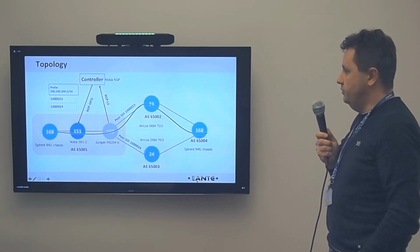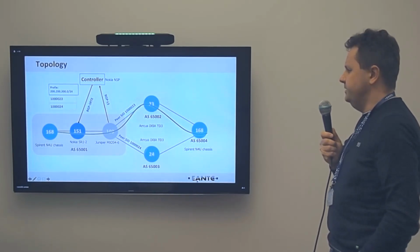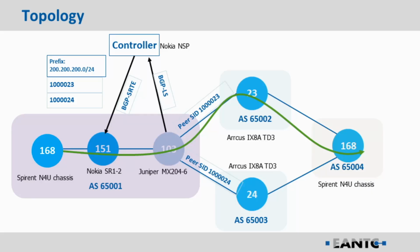So in the current demo we have several devices. Let me start from the left side. So there is a Spirent tester on the left side. Also on the right side, this tester is generating the traffic between autonomous systems. Then we have a Nokia SR12. This is the PE router, which is steering the traffic towards the required AS. In this case we have 2 AS systems, 65002 and 65003.